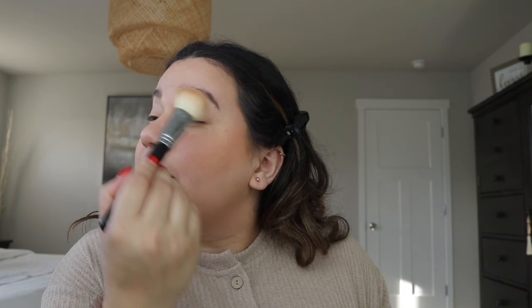So I grab just a tiny bit and go around my nose, nothing too crazy. I grab the same brush and I go here on my lids to give that little brown color, you know, looks more natural. And boom.